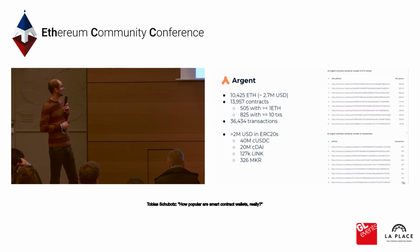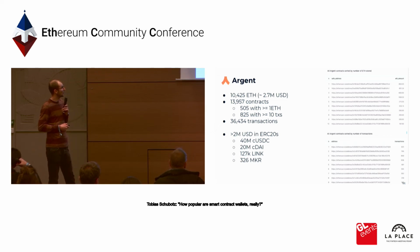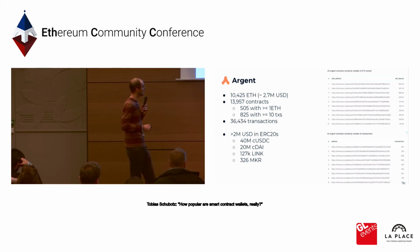Also, comparing to the Safe, there are more contracts that actually hold more than 1 Ether, and also more contracts that made more than 10 transactions. So it seems like this is a wallet which is more for a daily use case, or used as a daily use case right now. On the right-hand side, you see again the distribution of stored Ether. So there are 4 contracts which hold more than 300 Ether, and there are 4 contracts which made more than 600 transactions.